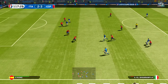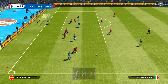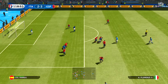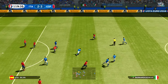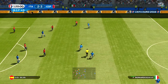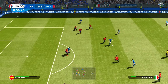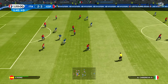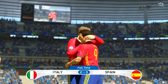They are right into last chance territory. Goes wide. Candreva. Now it's Florenzi. And it's Pella. Silva. Jordi Alba. Silva. Pella. Koke. And that's that. Well, somehow they turned it round.